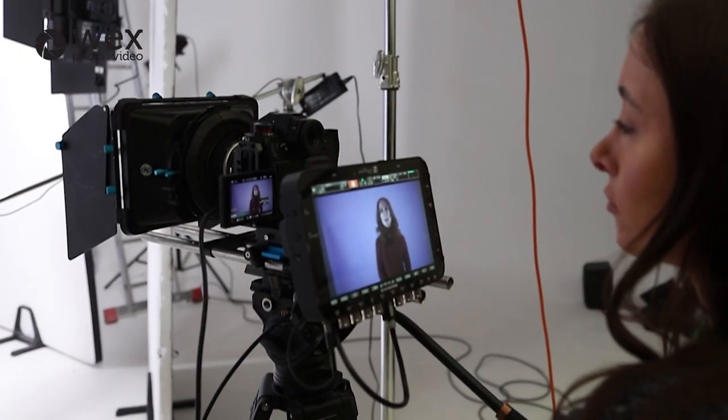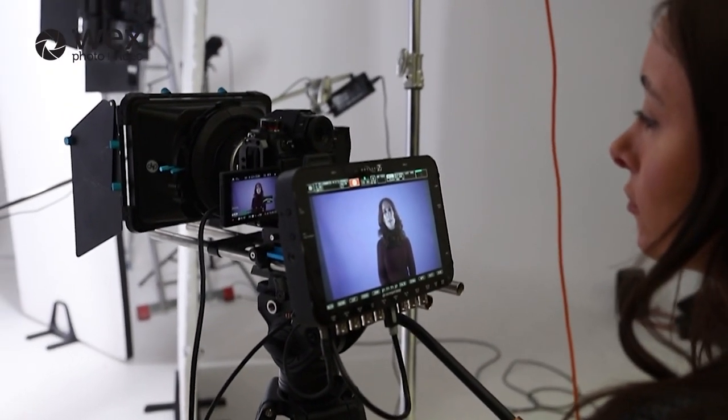The Panasonic S1H has really great crisp video quality. However, for this vibe, we want it to be a little bit softer. So I'm going to add a matte box and put some filters in just to create a bit more of a dreamy vibe for today's shoot. Now that's looking really nice for the camera. It has the dreamy vibe that we're going for.